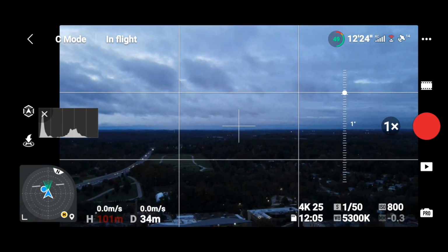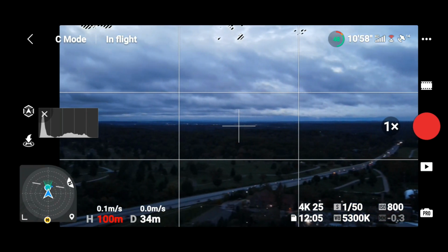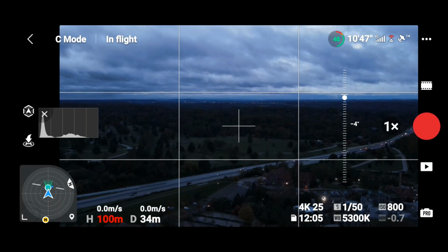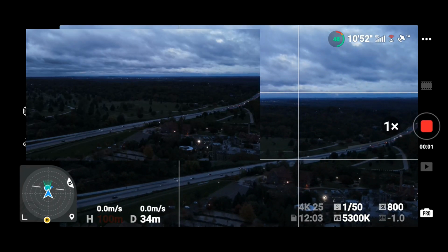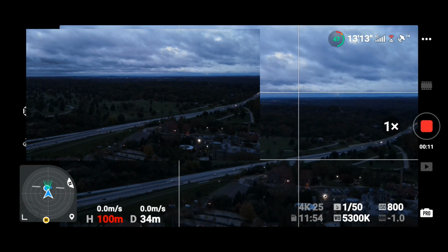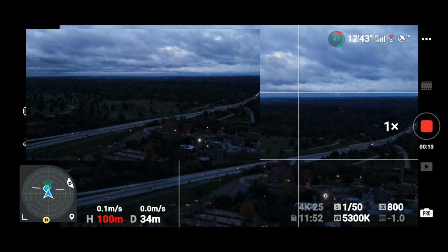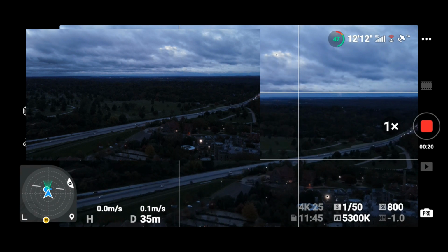Don't chance it. Let me grab the traffic over here to my left. Bring the gimbal down some. Hit record. You will see how steady this video is at that height with all that wind. Horizon looked pretty good. Last time I was out in strong wind, the horizon didn't look good at all. Yes, I really trust this baby.